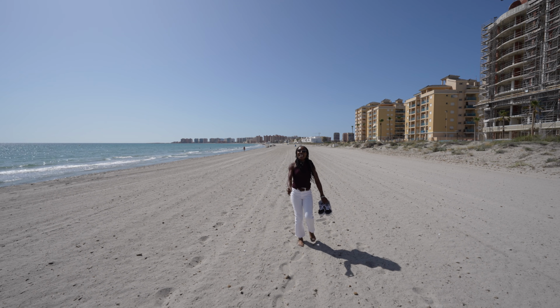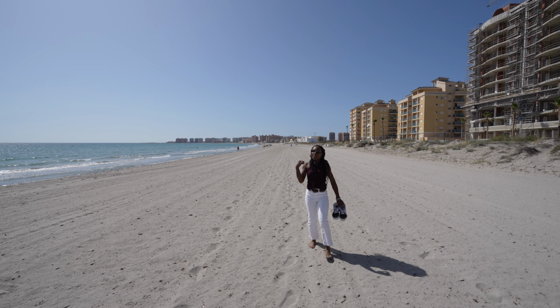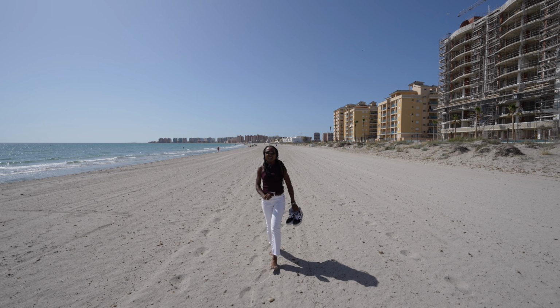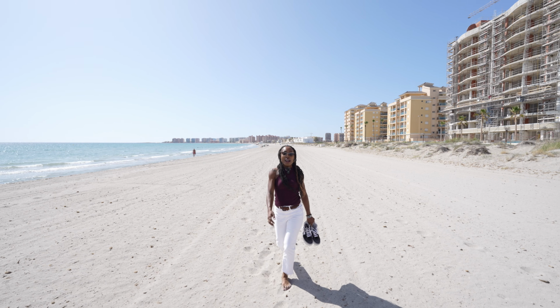And so this is actually a model that is designed for those that are wanting to maybe use the property for a small period of time throughout the year and rent in those higher months of the season. This particular development is called Miami Towers.